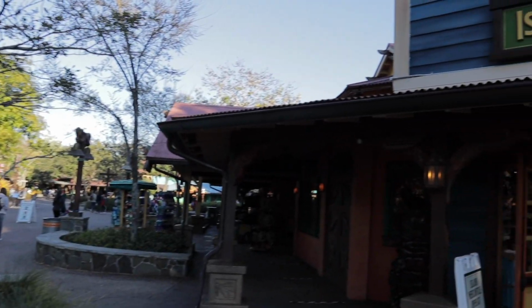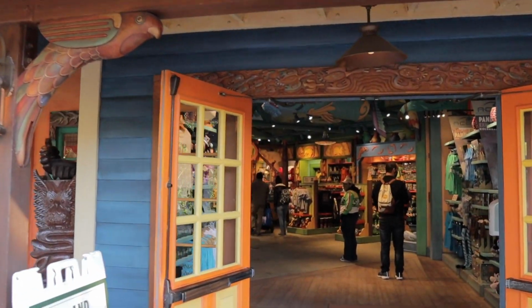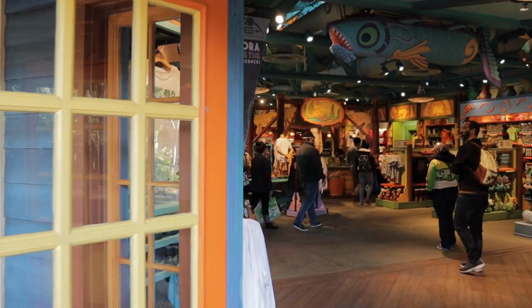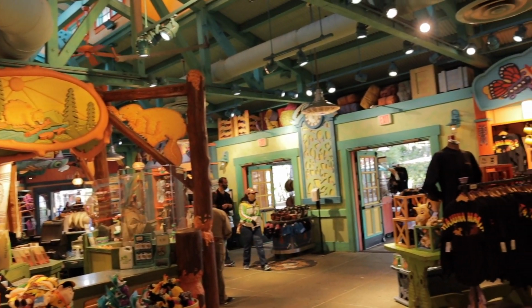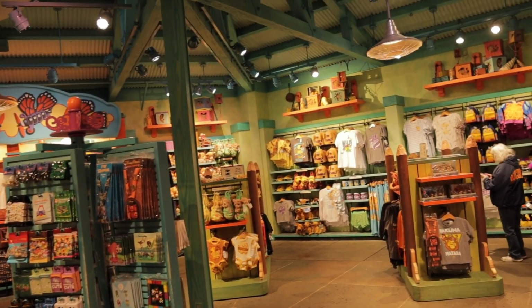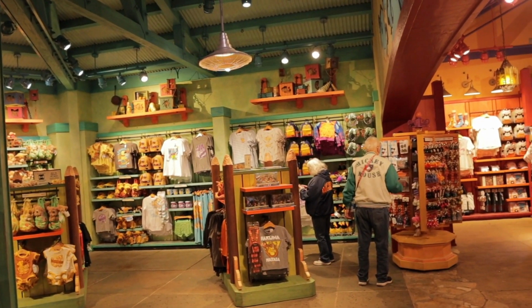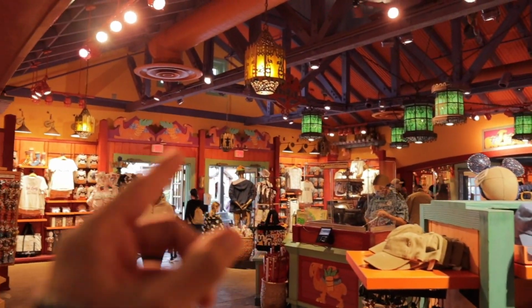So the park is officially closed, but merchandise stores are always open a little bit later so people can do some shopping on their way out of the park. So the Island Mercantile is essentially the Emporium of Animal Kingdom with a bunch of generic merchandise kind of representing the entirety of Animal Kingdom, both this store and then the one over there as well.